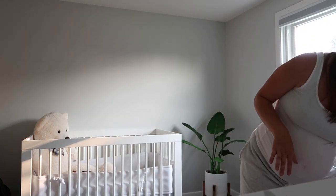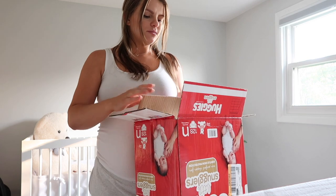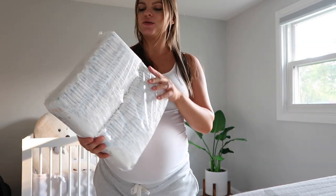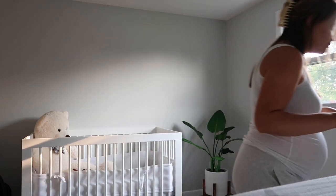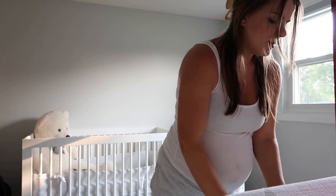I want easy access to diapers and wipes. So I already bought newborn size diapers and I'm going to take them out and fill them up in this drawer. I did buy only one box for now, just in case we don't end up using these diapers. These are the diapers I used with both of my kids, so we shouldn't have any problems, but just in case she has a diaper rash or something, we might have to switch over. So I just bought one box for now, and I also did buy size one diapers just in case. So I'm going to fill up this drawer with diapers so we can be ready to go.